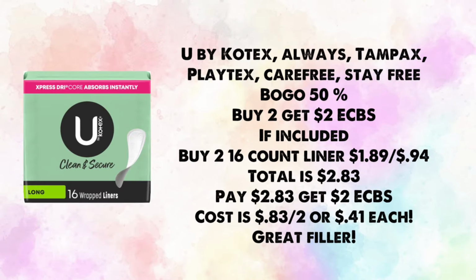Here's a second option. If these are included, you can buy two of the 16 count U by Kotex liners at $1.89. Your total would be $2.83. You would pay $2.83, get back two in extra bucks, making your cost 83 cents for two or 41 cents each. This is a great little filler if it's included, if you just need a little bit more to get you to a spend threshold.